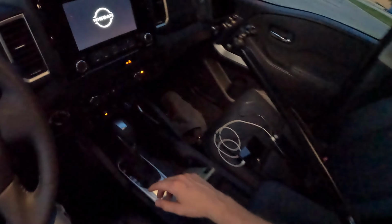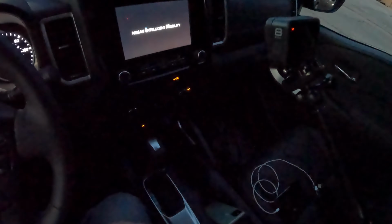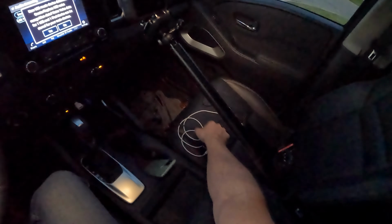Interesting. Apple CarPlay and Android Auto demos. Let's grab our adapter here and see if we can plug into the Type-C port. Start off with CarPlay.